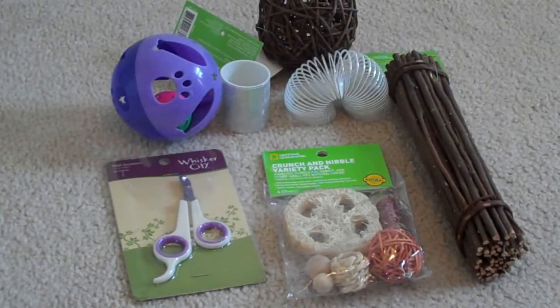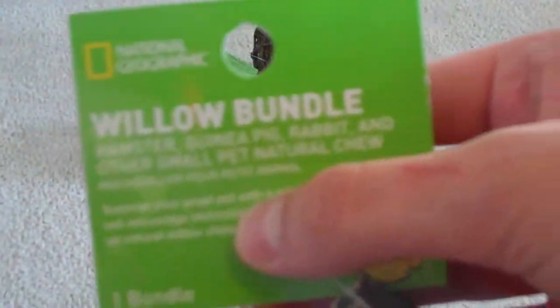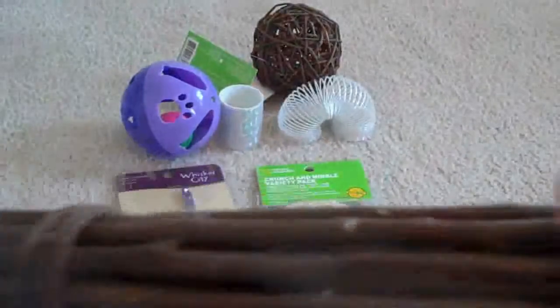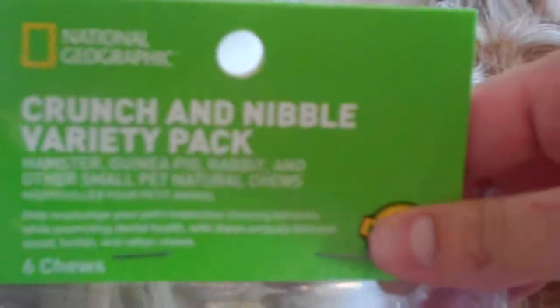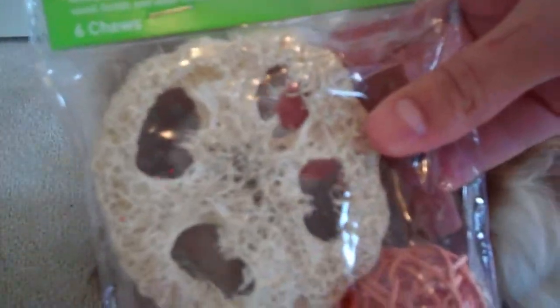So these are the toys that we got the rabbits for their birthday. The first thing we got them is the Willow Bundle from National Geographic, and we got this at PetSmart, and it's just a whole bunch of willow sticks that are tied together with more willow. The next thing we got them is the Crunch and Nibble Variety Pack, which Louie is trying to steal, and it's just like six chews with loofah and wood and rattan, or however you say that, chews. And hopefully the bunnies like this. They're not real big fans of chews.